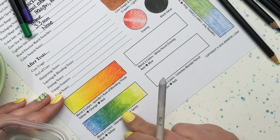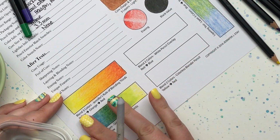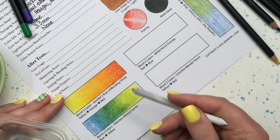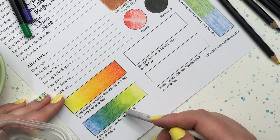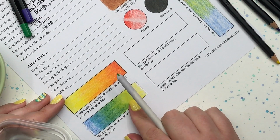What I'd want to do if this was my actual coloring page is go back and layer some more blues and yellows in here, and then break it down again with the solvent until I get a nicer, smoother green here in the middle.